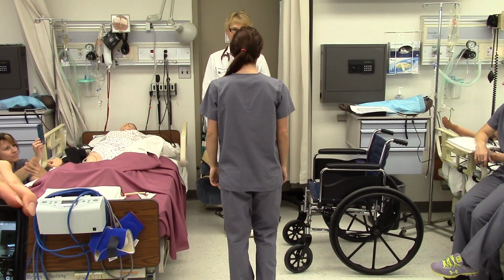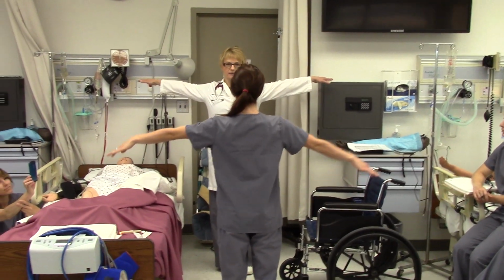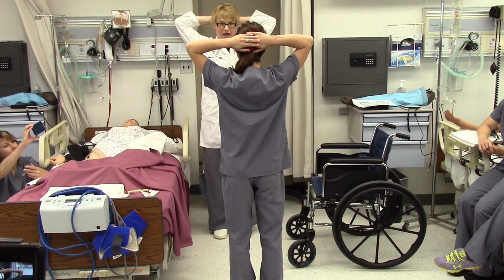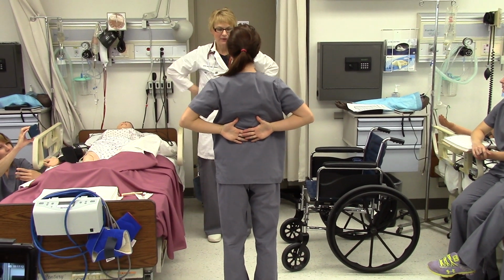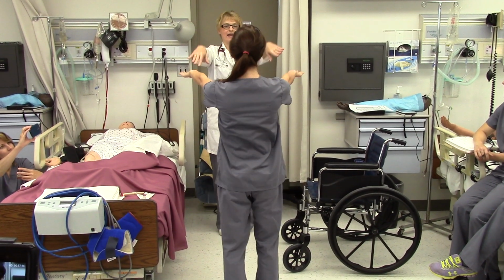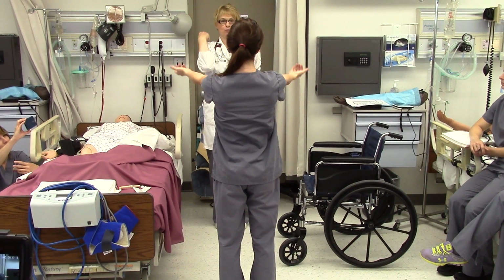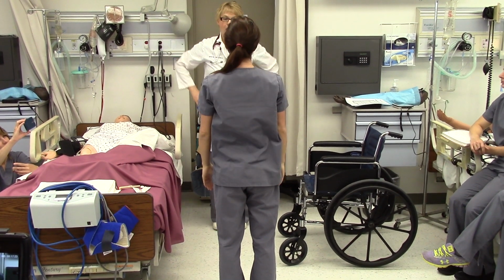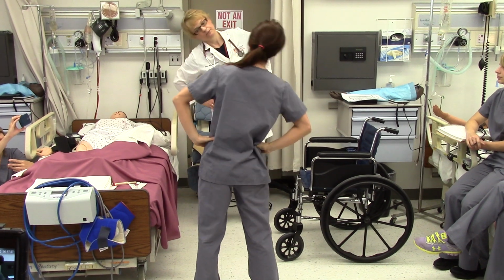I'd like to assess your range of motion in your upper arms. If you put your arms out at your side, can you also put your arms behind your head? And then your lower waist, okay. And then put them out like that. And then can you supinate and pronate? And then can you bring your arms to yourself? Okay, very good. And so your spine, go to the sides.